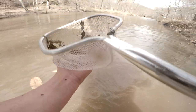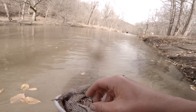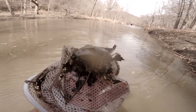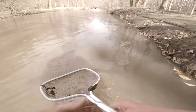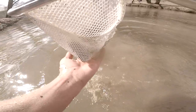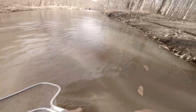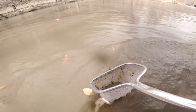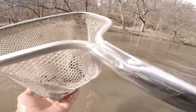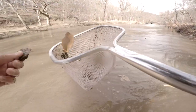Oh yeah, a bunch of shiners. These are actually cool shiners. They have a little bluish stripe on them. Spot tail, the orange tail. Pretty cool. Shiner, shiner, nothing. Very good area though. A lot of fish, a lot of shiners.